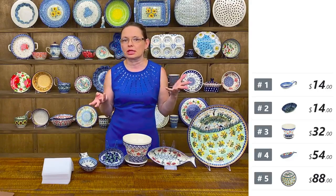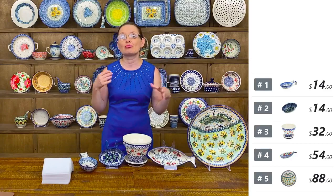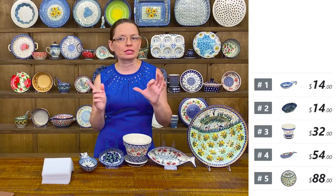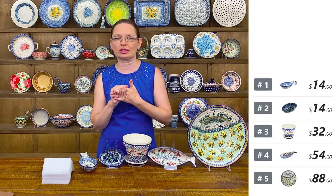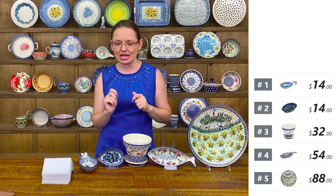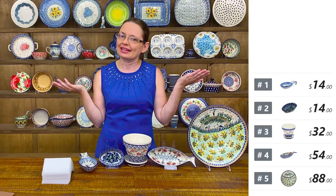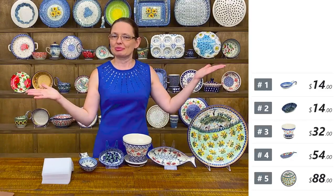Bolesławiec is a little town located in Lower Silesia in Poland, and they produce the most beautiful and the most useful in our kitchens Polish pottery. It is actually stoneware, very resistant to chips and cracks. You can cook with it, you can bake with it. In your oven, you can keep it up to 480 degrees. They are freezer safe, microwave, dishwasher safe as well. So what else do we need? Yeah, just the beauty and the colors that they make for us, and just be happy.